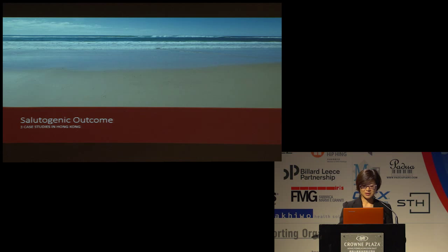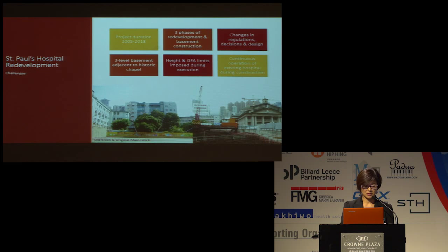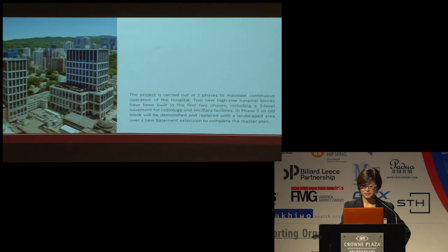Here, these are slides about our salutogenic outcome, some case studies. St. Paul's Hospital, existing 358 beds, founded in 1898, is going to be expanded to 550 beds. Its challenges include a very long project duration of 13 years, 3 phases of redevelopment and basement construction, and changes in regulations, decisions and design. There's a 3-level basement next to a historic chapel. There are height limitations, GFA limitations, and the hospital has to go on during these years.